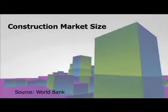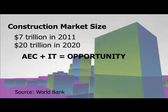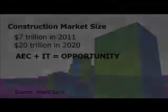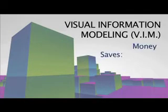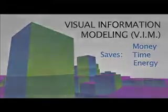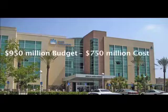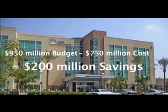The architecture, engineering, and construction industry made up more than 10% of the world's GDP in 2011 and is expected to grow much faster than the world economy this decade. To do so productively, the industry must use the best information technology available. By carefully managing collaboration with visual information modeling, or VIM, builders can save money, time, and wasted energy. In 2011, the budget for a Kaiser hospital in San Francisco dropped to $750 million from $950 million by using VIM.